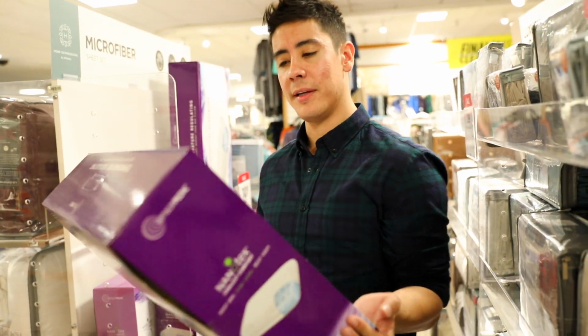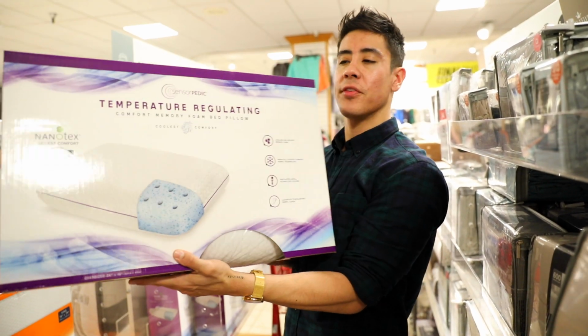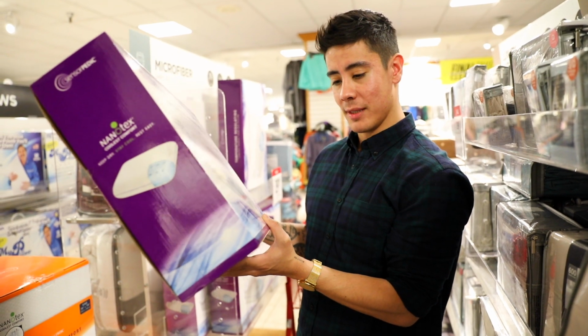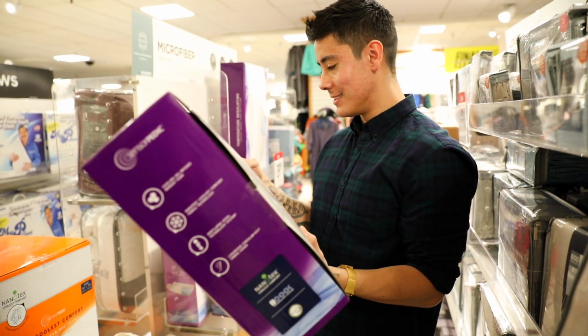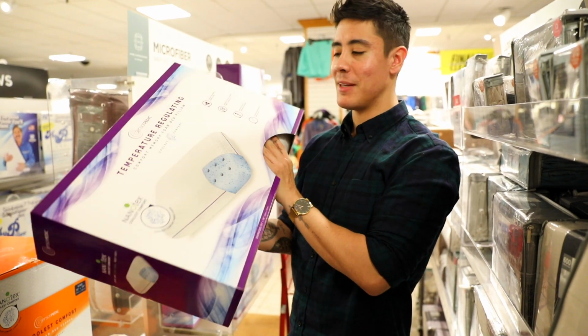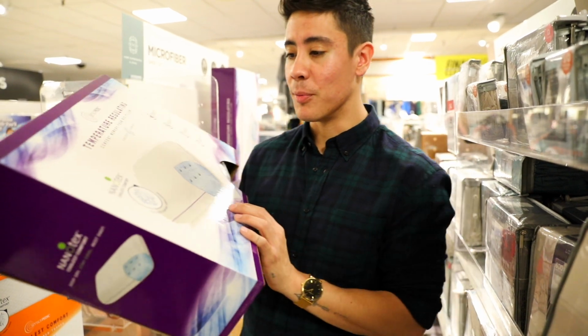Temperature regulating comfort memory foam bed pillow. Coolest comfort. What do you guys think? Should we get this or not? It feels really nice. It feels really good. So yeah, I'm excited to share with you also how I redo the new place and stuff.